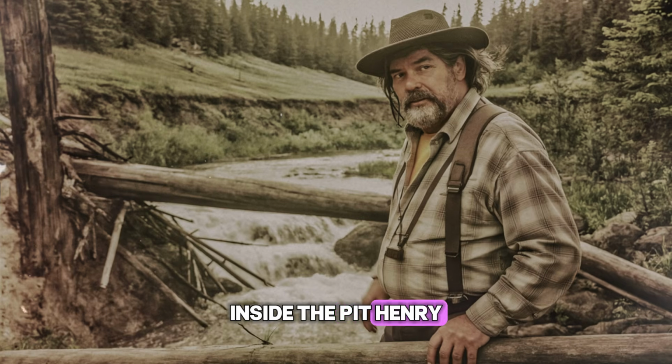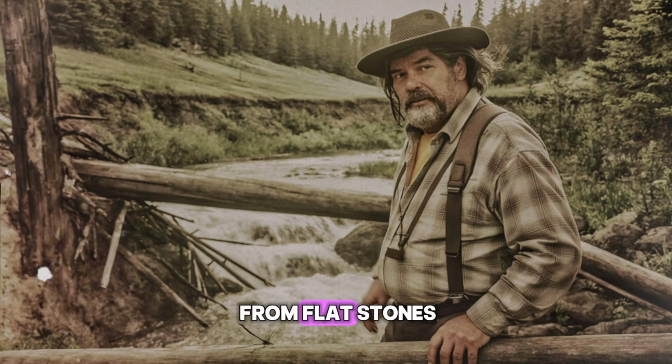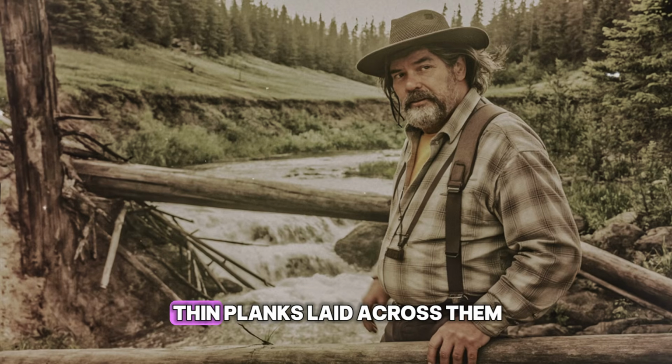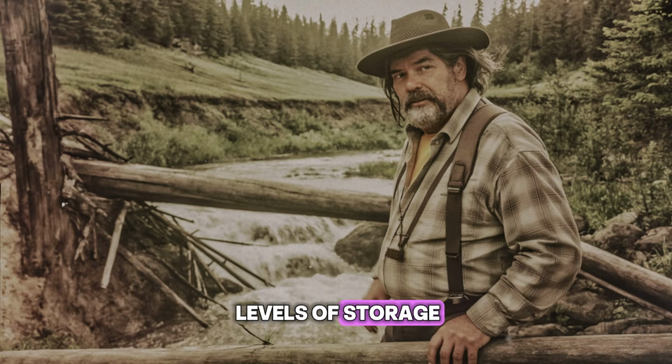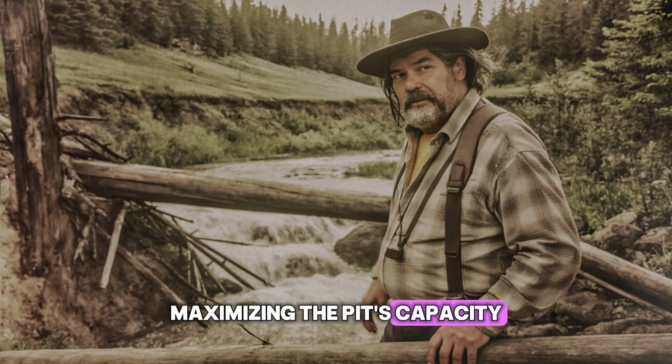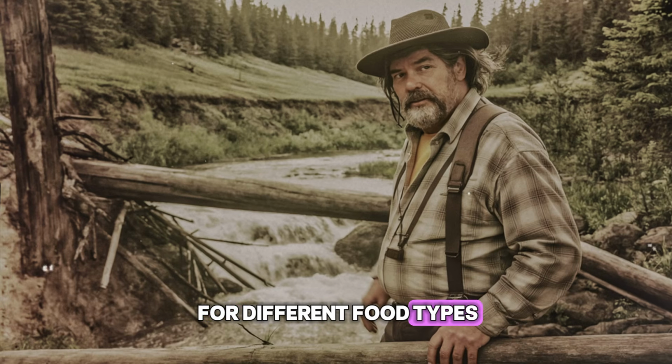Inside the pit, Henry built organization systems. He constructed simple shelves from flat stones stacked in columns with thin planks laid across them. The shelves created multiple levels of storage, maximizing the pit's capacity. He designated different areas for different food types.